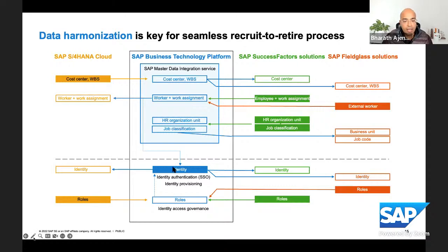Again, the other thing also simplified in this process is the identity and access management. Here, this is also integrated with Master Data Integration Service for the worker information, and again, this is what is depicted here.